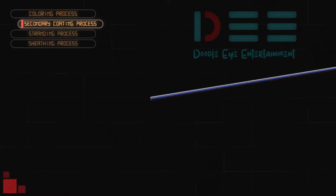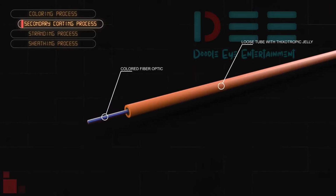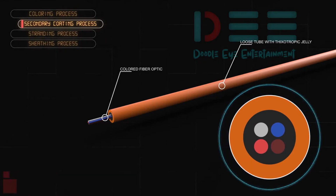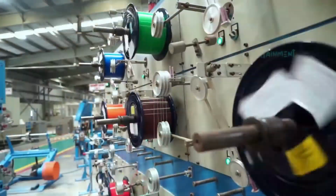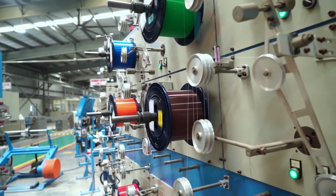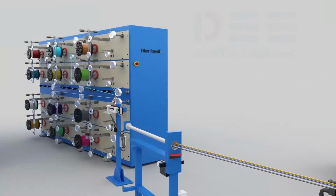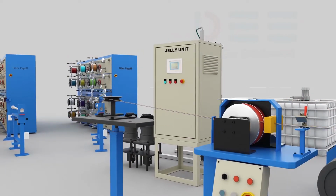Secondary coating. Secondary coating or buffering process is a process where one or more optical fibers of different colors get encapsulated. Its purpose is to provide mechanical isolation and protection from physical damage. Here, colored fibers or fiber ribbons get to the extruder unit, wire fiber holder.